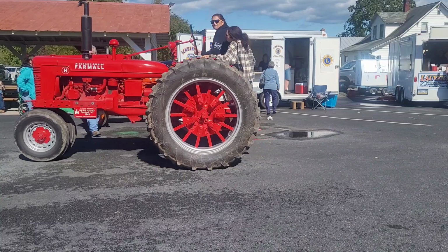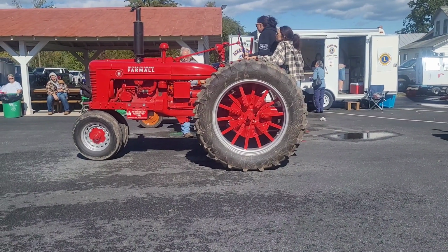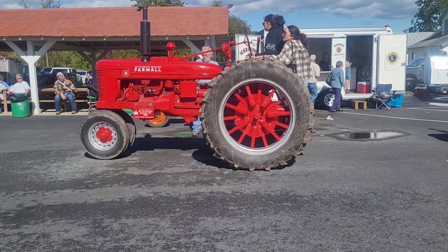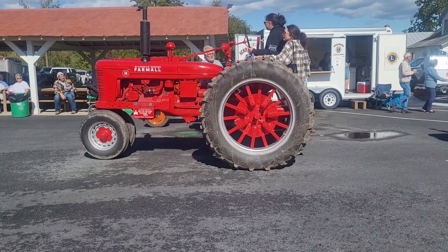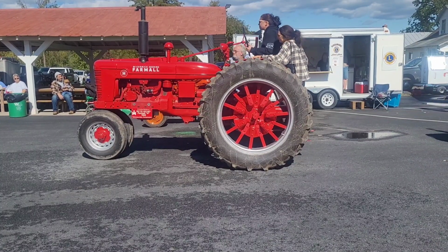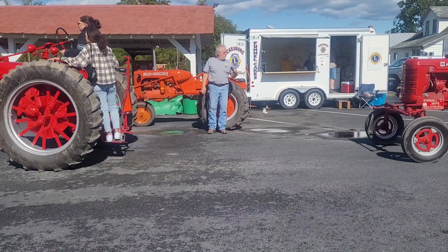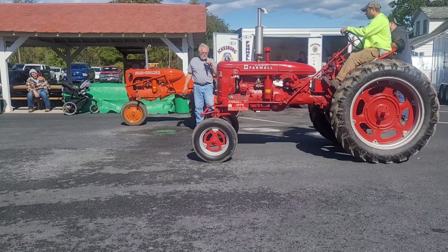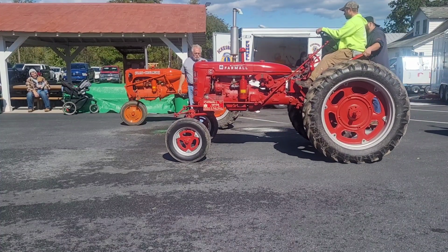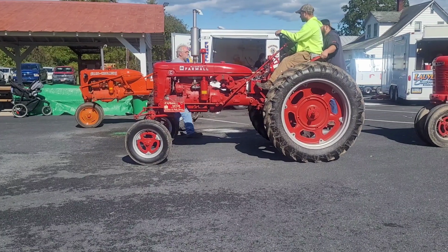That's right. Next, we have a 1943 Farmall owned and operated by Ruth Henry from Shermansdale. Thank you. Then we have a 1948 Farmall C, owned by Ruth Henry and Robert Henry from Shermansdale.